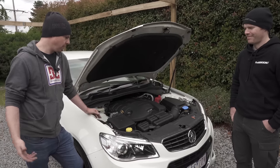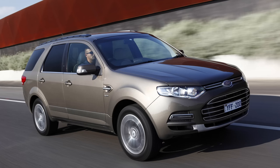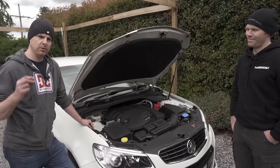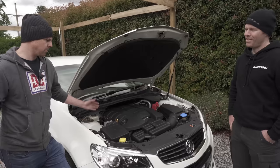So I had the Territory for 5-6 years, and I had very few faults with it, but every time I went to Ford, the service was done, looked after really well, and there's just been nothing.